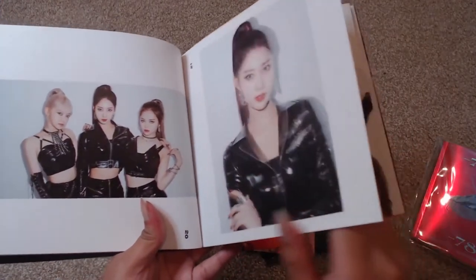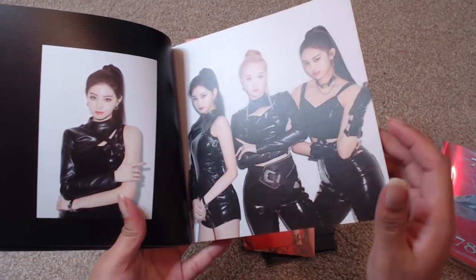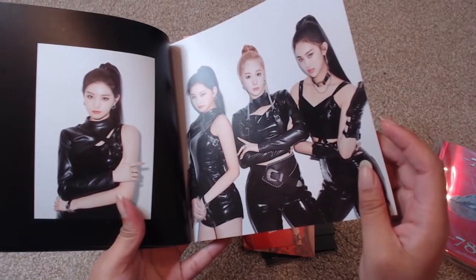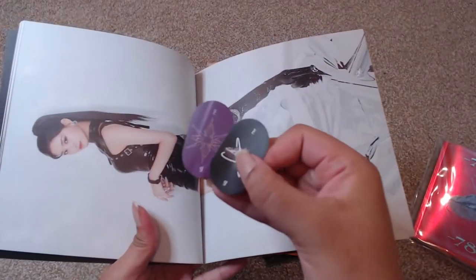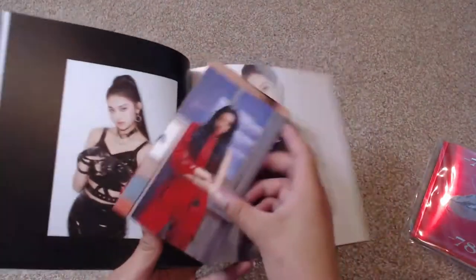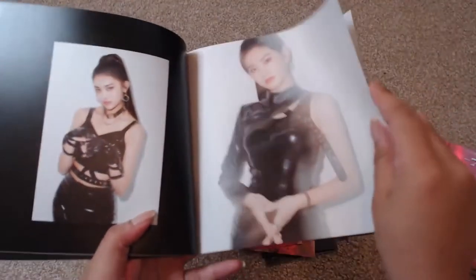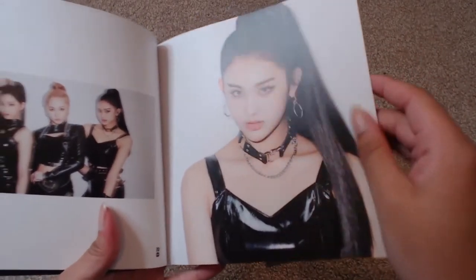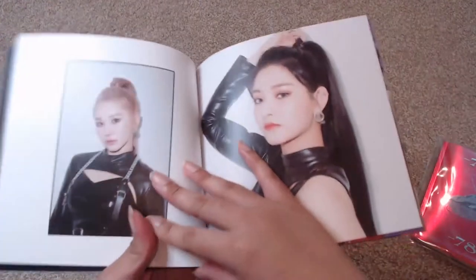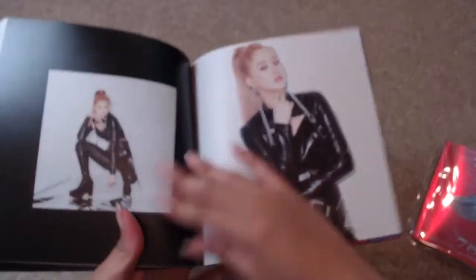Oh my goodness, the girlies look so pretty. Look at my Aisha. The girlies are killing it. Oh, what are these? So there's these two little Everglows right here. There's a black and a purple. And I have more postcards there. Look at my girly. She's so pretty. Aisha's so pretty. I love her so much. Mia looks really good too. The girlies look so good.